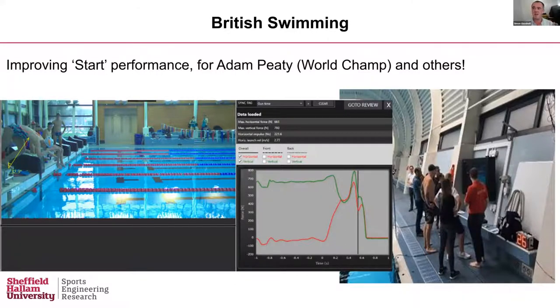Then provide every aspect of detail in terms of what did happen. So all the forces on the block, the angle, so the force vector, you can see that yellow line here. And then the overall outcome, which could be something like time to 5 meters or time to 15 meters, as Adam quotes in the video. And then all of this is provided as a simple feedback tool using some software that we've developed that runs poolside. So literally, and it's quite a grainy image, but as soon as Adam or any other swimmer jumps out of the pool, they've got all that information at their fingertips, or the coach has, should I say.